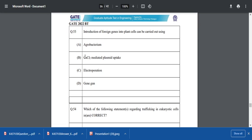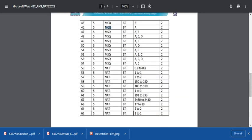Next question is number 53. Again, many students have demanded Agrobacterium, CaCl2 mediated plasmid uptake, electroporation, gene gun are used. All these four options are correct, like many students have demanded. So that's not a correct option, friends. Only Agrobacterium, electroporation, gene gun is used. So let me check. So A, C, D are correct.